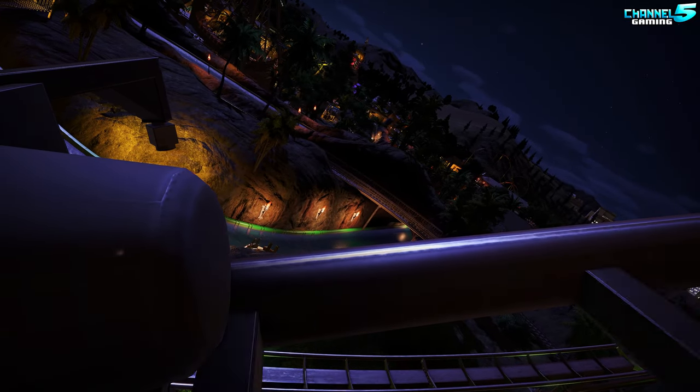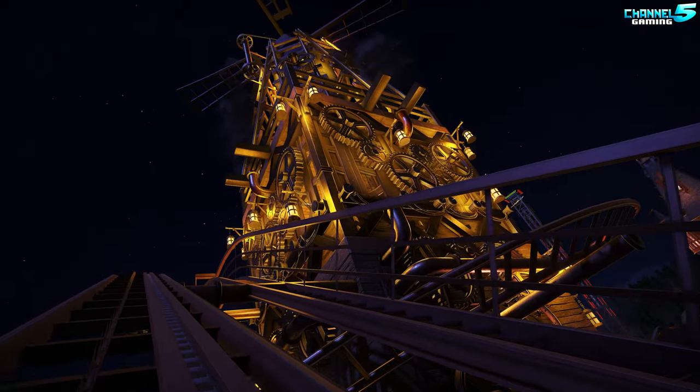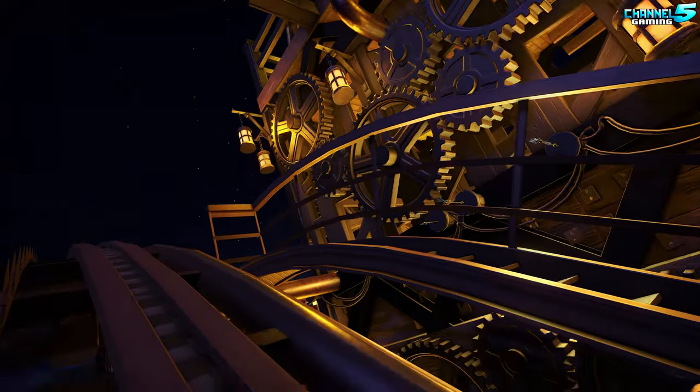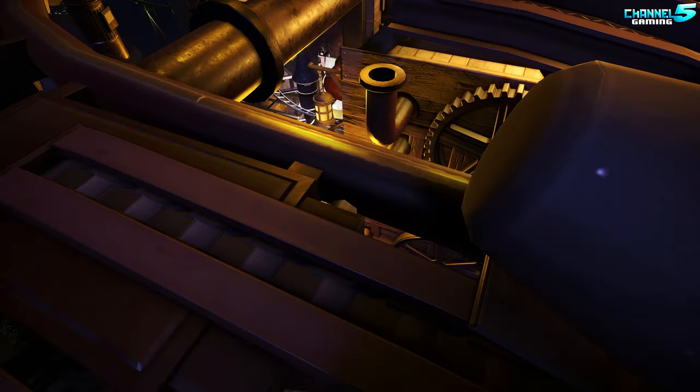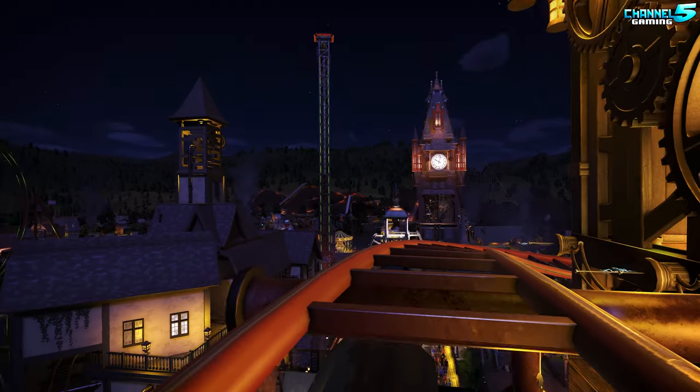Oh, and there's the River Rapids. Perfect. So we can hit that up next as well. Look at those gears. My goodness. It's definitely steampunkified. Oh, now I got hiccups. I'm going to mute the mic.